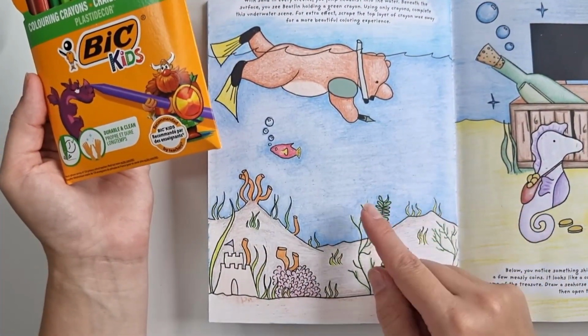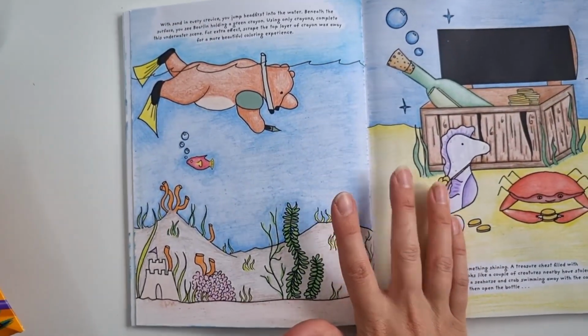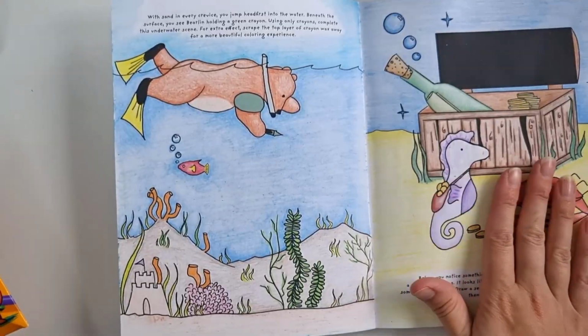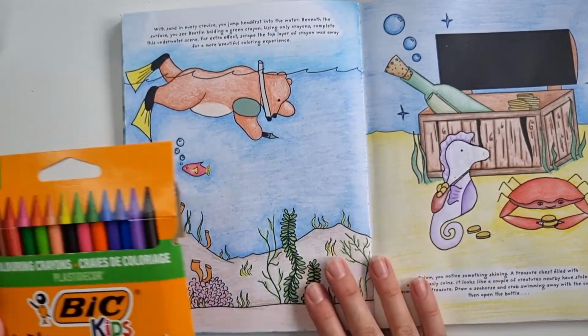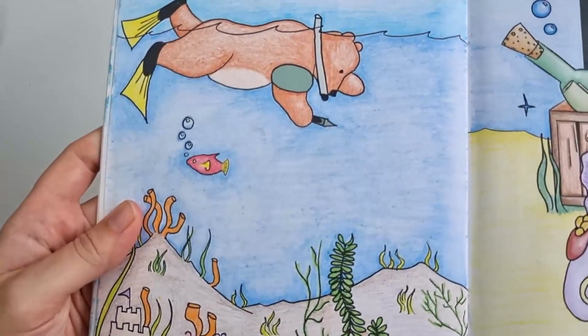You could shade with them, you could colour with them, and as you can see with this page sitting side by side, these are my pencils, my Faber-Castells, and these are the crayons, and you can't see that much difference in them.